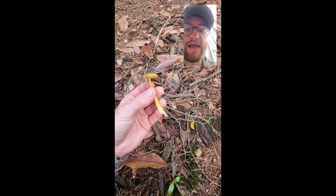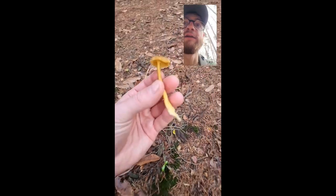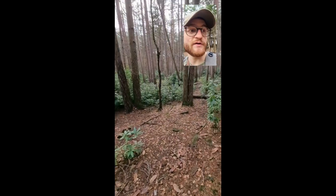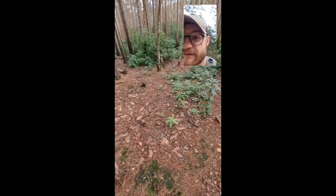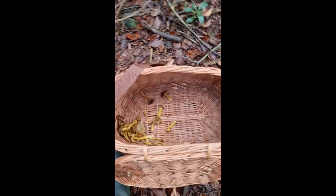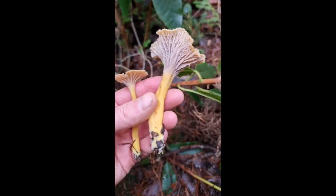Okay, we're in action. So there's a lot more that I need to go and forage here. If it's gonna take this rate, I'll be here all day, but fingers crossed it'll pick up. Okay, we're starting to find a few more now. Little ones, but they're getting bigger. Here we go. That's what we're talking about. Look at that bad boy.